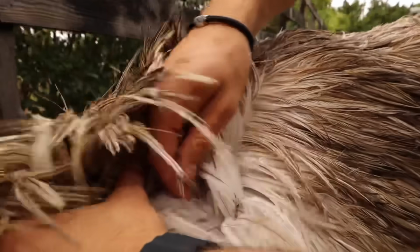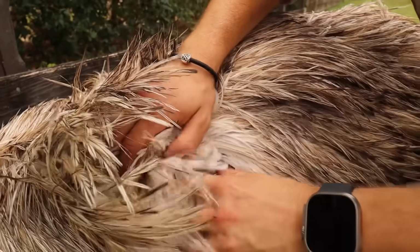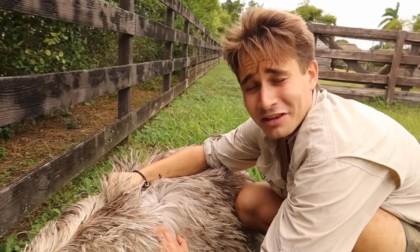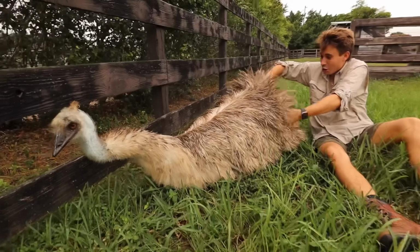So basically, in order to look for these ticks, the ticks are gonna latch onto the skin if there were ticks here. But because we give them the preventative, she shouldn't have ticks, but we're still gonna check her out. Well, we might be here a while because we gotta comb through a couple million feathers. Okay, so I'm really searching through her right now. I'm going all on the backside right by her butt, and I'm literally combing through all the feathers.